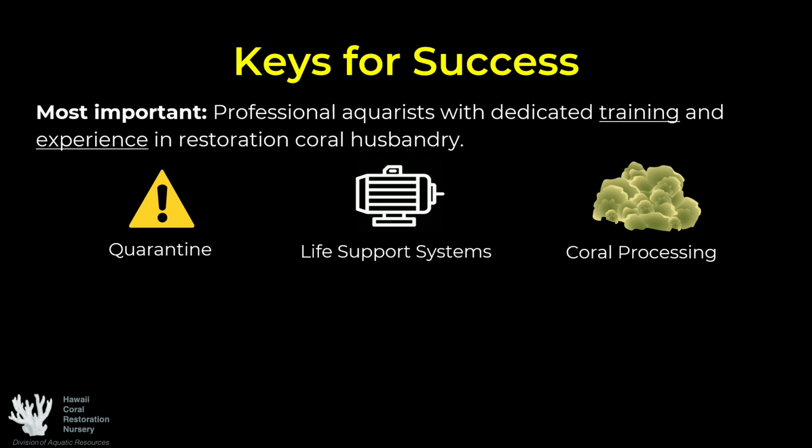For example, quarantine: are you treating the coral with some medicine or a drug? Is that getting absorbed into the coral skeleton? What happens when you outplant that coral? Is that going to leach out of the skeleton? Is that going to affect other corals in the area?